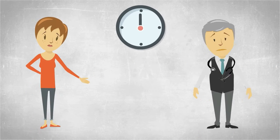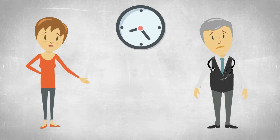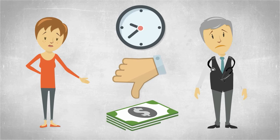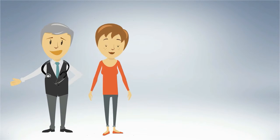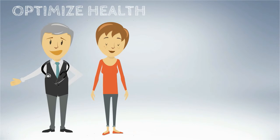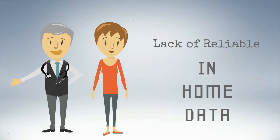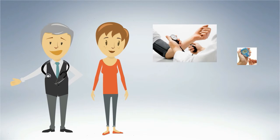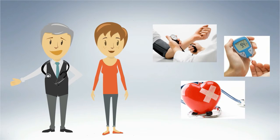Zipy addresses the lack of access that prevents patients from seeing their doctors. This leads to lack of continuity of care and higher costs like ER visits. Besides connecting physicians and patients to optimize health, we understand that there is a lack of reliable in-home data to manage chronic conditions like high blood pressure, diabetes, and heart failure, to name a few.